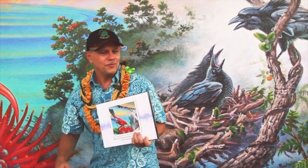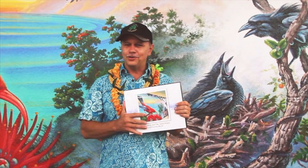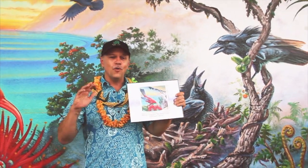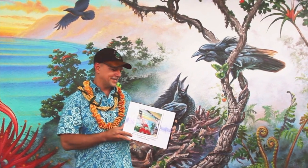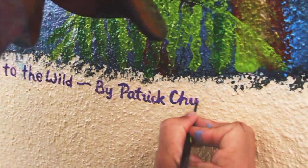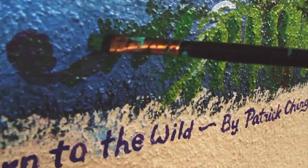Aloha everybody, and thank you so much for being here to help us dedicate this mural and to put all of our good thoughts into the successful release and survival of the hālaʻā back into the wild of the Hawaiian forests. So anyway, I want to thank everybody for putting their love and aloha into the mural. It is by myself and the beautiful people of Hilo.